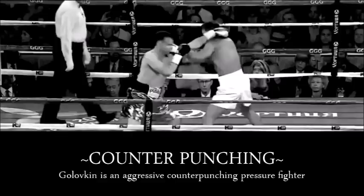Okay, so the first thing we must understand is Gennady Golovkin is an aggressive counter-punching pressure fighter. So yes, he presses the attack. Yes, he chases these people down. But he actually uses incredible timing, discipline, balance, technique, and mental understanding to be able to counterpunch while going forward, because that's a very hard skill to do. And so we're going to take a look at some of his counterpunches.